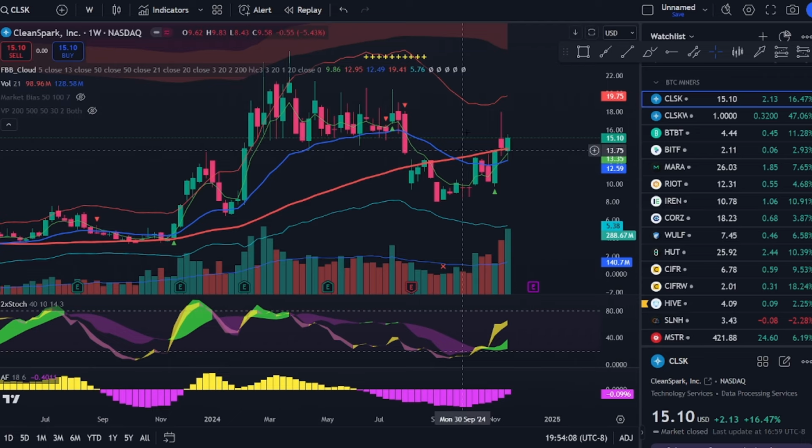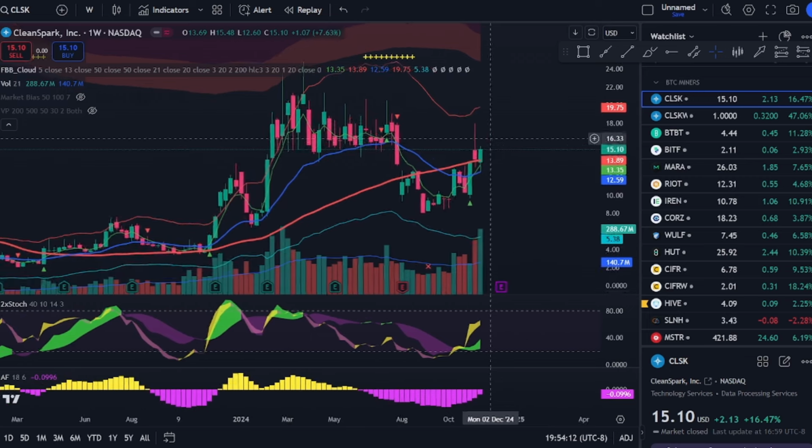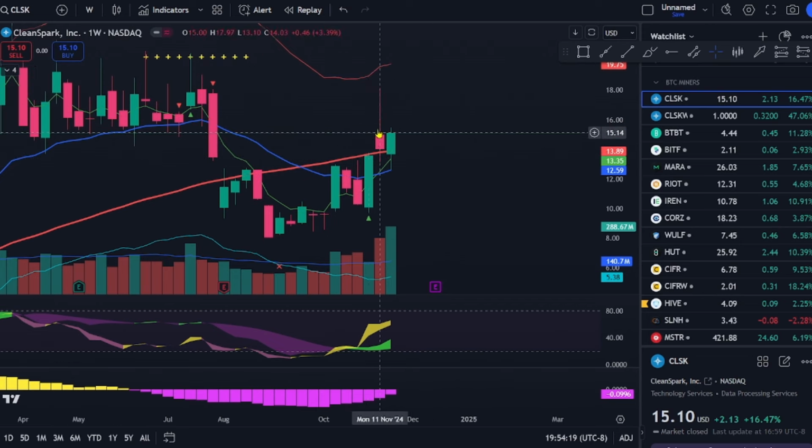So we're looking at CLSK here, and I actually like this close. Why do I like this close so much? Well, we've got a whole lot of moving averages that we came into. We came right into the 21 week EMA. We closed above the 200 week EMA, which we had been under for a while. We closed above it last week, and we closed above it this week as well.